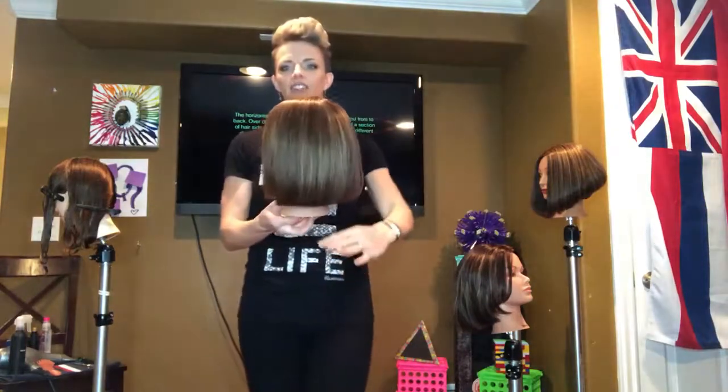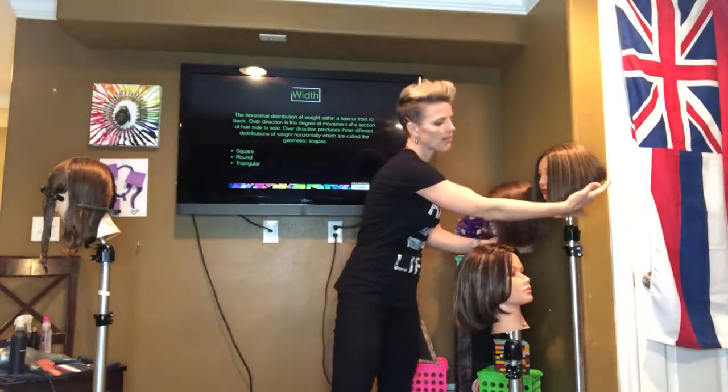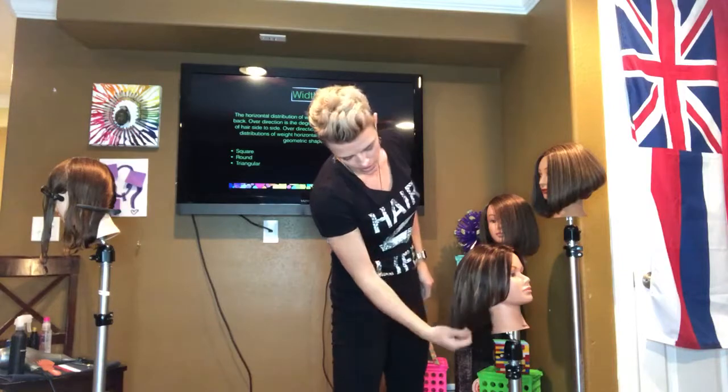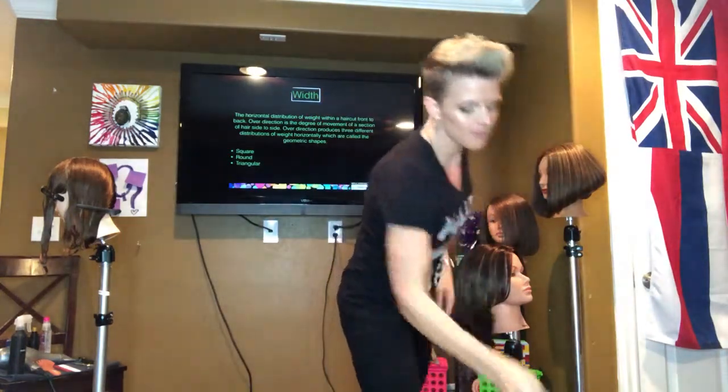And this haircut's just evenly balanced. Our triangular is short in the back, longer in the front. And our round has that shorter length in the front and rounds to more length in the back.